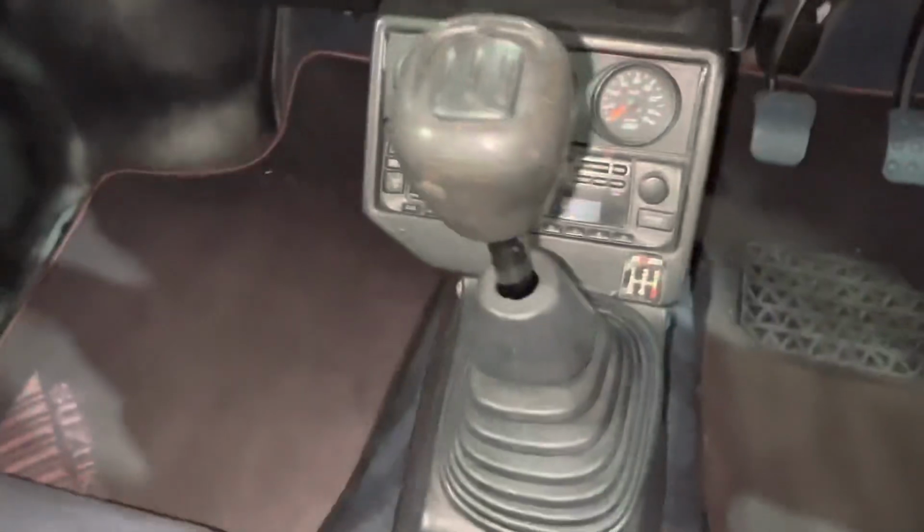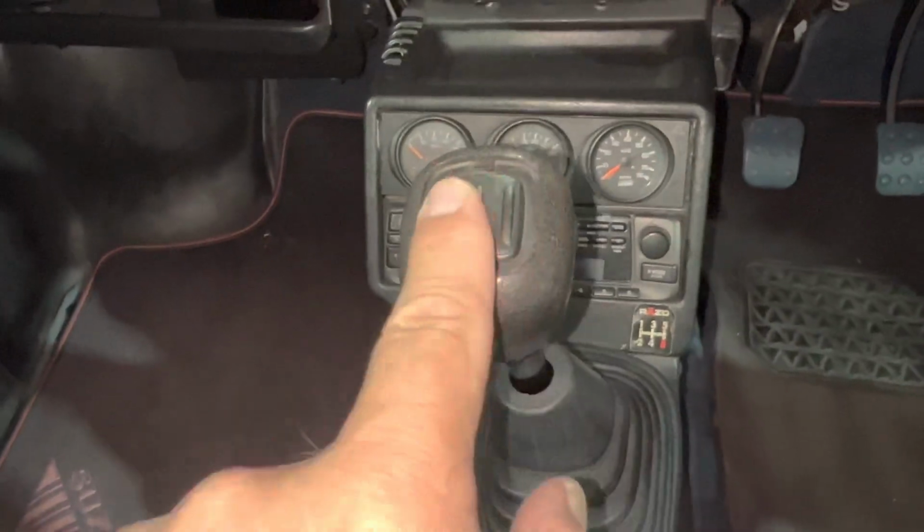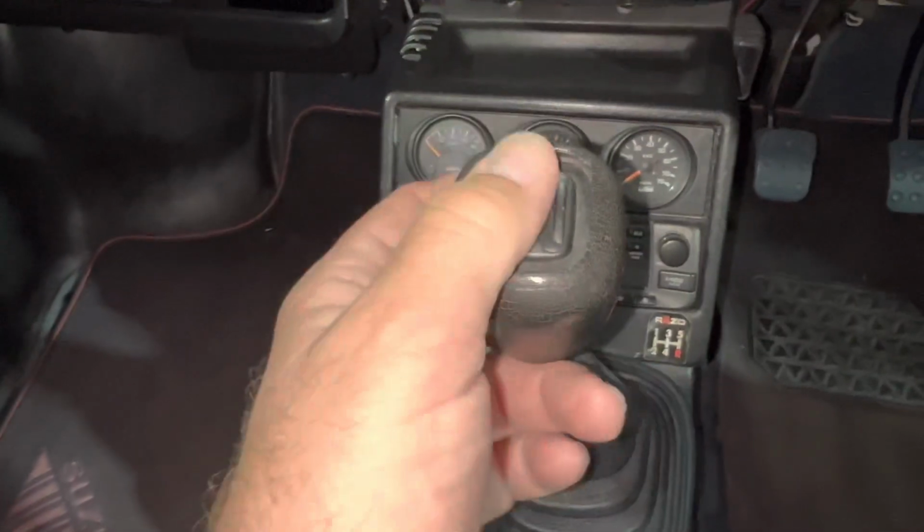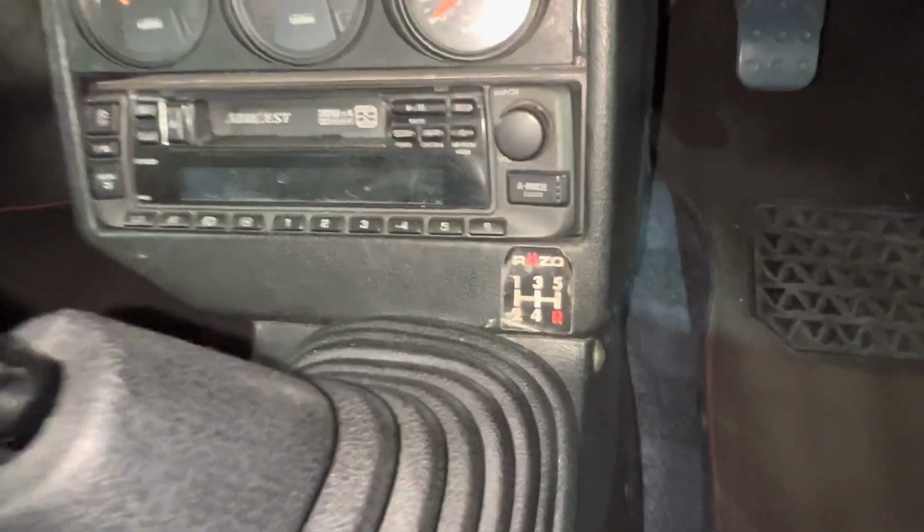So neat. And then one thing here, the shift indicator fell off, and I have that. I just need to glue that back on. So I do have that there. I think it's kind of neat there, little help you out there. And I use that quite a bit actually.